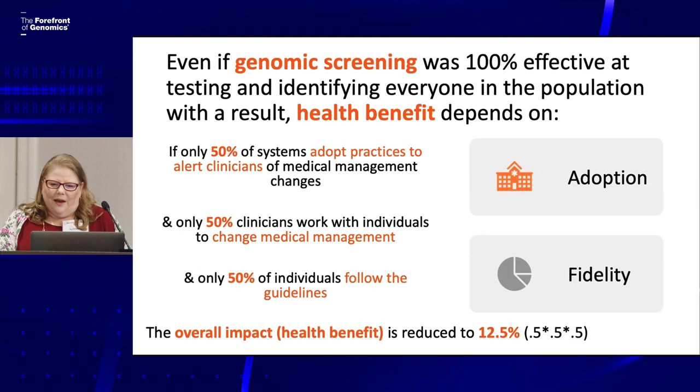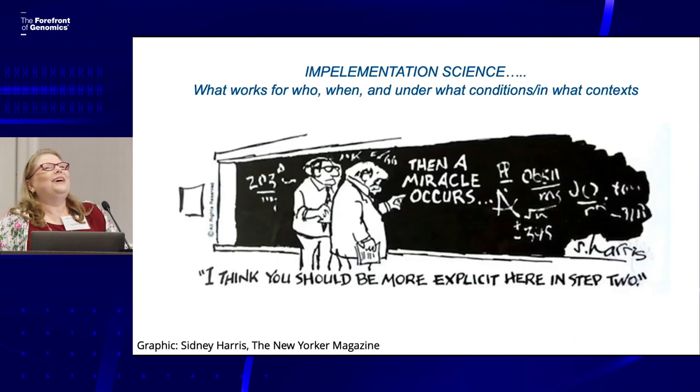So, what do we do with that? This is kind of where we've been talking about all day. We've been skirting around this. And people have mentioned this, so I'm going to name it directly. We use implementation science for this.